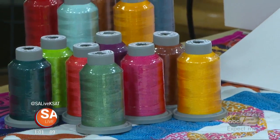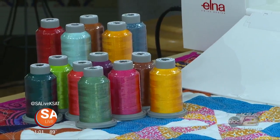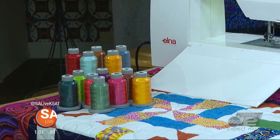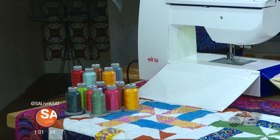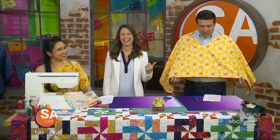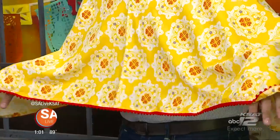All right, let's kick off this holiday weekend. We're gearing up, and most of you probably head to the coast for some sunshine, a little R&R. And why not hit the beach in style? Check this out. Stacey Pyron, co-owner of the Quilt Shop, is here to show you how to make one of these little cover-ups.